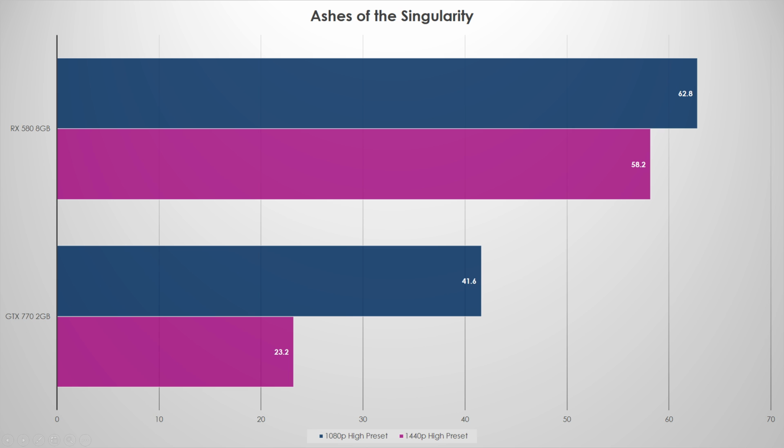The GTX 770 performed actually what I really expected, which was pretty good at 1080p, somewhere around 50% behind. But at 1440p, it wasn't even half. It was 60, 70, 80% behind. So no surprise there, being a brand new game on the market. The GTX 770 just can't keep up in this regard. So far it's looking like this has been a very good investment for my friend.